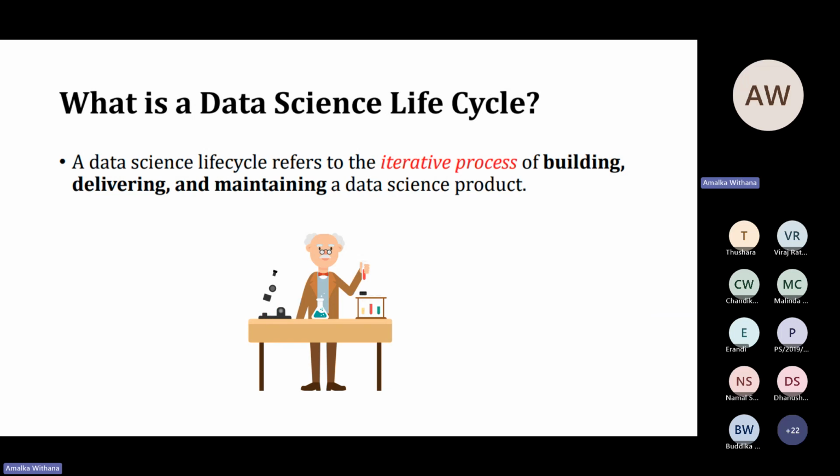Data science is an iterative process. It's not just go and build something and apply it everywhere. It's a kind of an experiment.